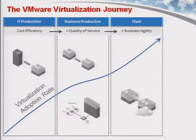And they ramp up the level of virtualization by virtualizing some of their more mission-critical servers, desktops, and the like. And they get increased cost efficiencies. In addition to that, they get quality of service improvements too, as they start adopting higher-level virtualization technologies such as fault tolerance or DRS and the like. And then finally, in stage 3, organizations start moving to the cloud. That might be the private cloud or public cloud. And then the benefits are, again, increased cost efficiencies and quality of service, but also now your business is a whole lot more agile, right?